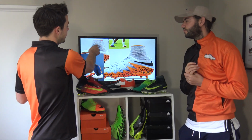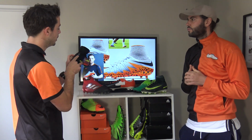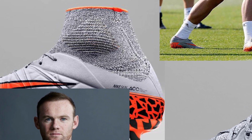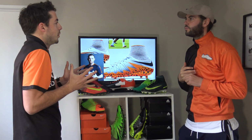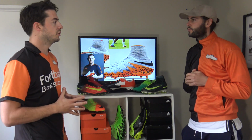They did enhance the collar there by moving the stitch line from the center, so it's on the center of this one, to the side of the boot, which did prevent a lot of blisters and abrasion on the back of the football boot. It was a good thing to have on that Hybrid, but that's pretty much the only thing good about the collar on the Hybrid Phantom 2. I definitely would go for the Ace, the traditional design.